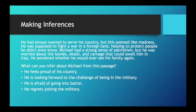With multiple choice, a lot of times, if there are four possible answers, two of them you can eliminate quickly. One will be questionable, and then one will clearly be the correct answer. Okay.